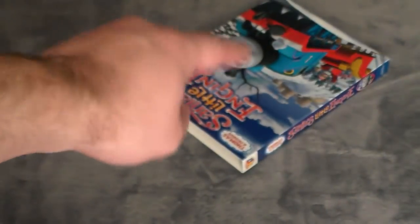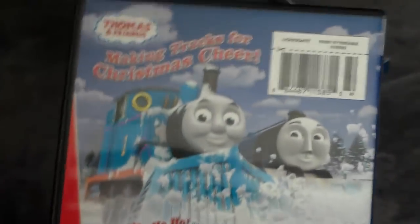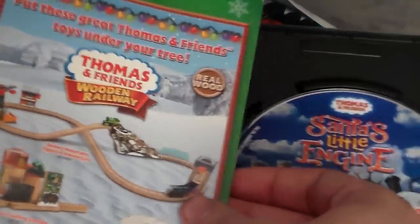It is not embossed, and it makes me mad that it's not. It's exactly the same artwork on the sides as well as on the slipcover. Nothing has changed. Open this up. We do have a little pamphlet here, and our disc is a squished up version of the poster art. I just hit the tripod. My apologies. I forgot there's several in here.